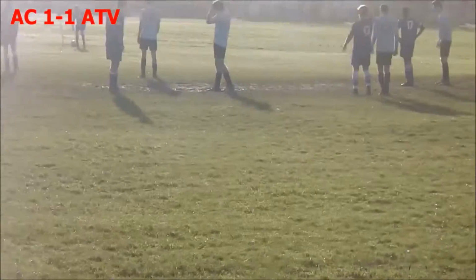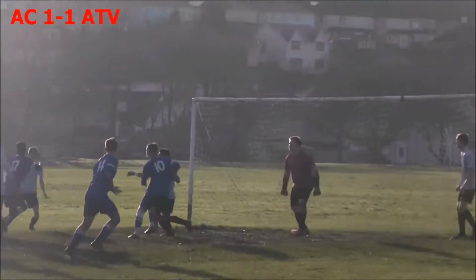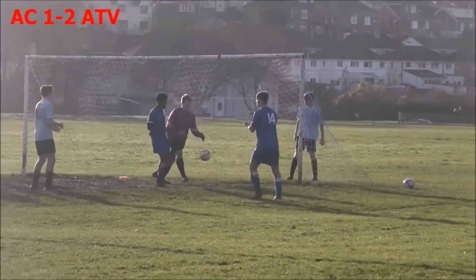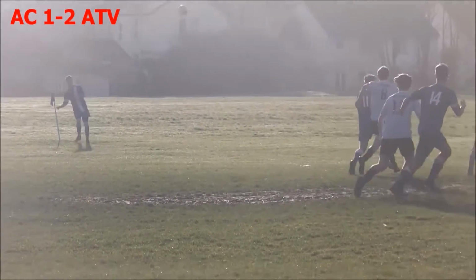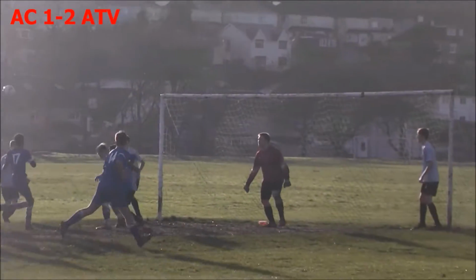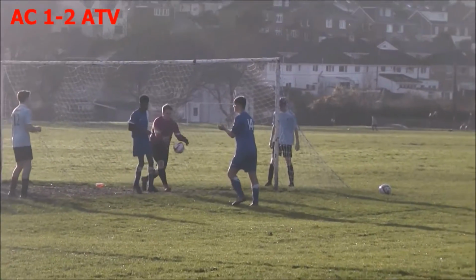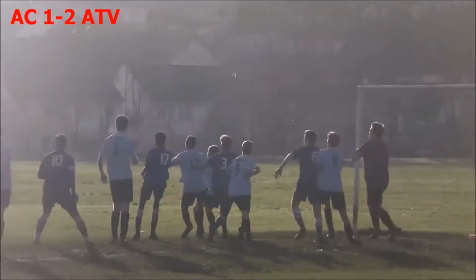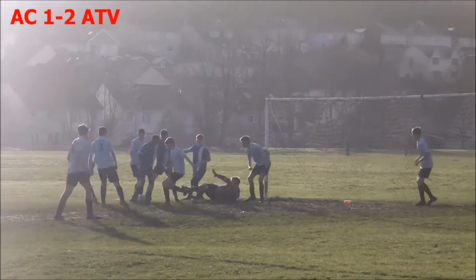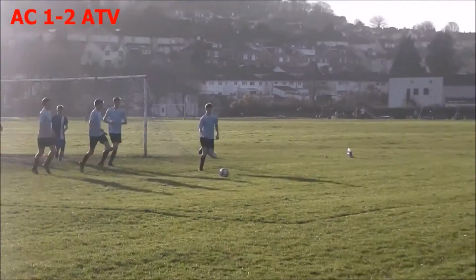Now continued pressure from Activate as the ball goes in this time, and the header beats Tom on the line and it's into the back of the net. If we slow this down, we can see that the corner is actually headed away from goal, but it hits 17 in the face and then goes into the back of the net. And suddenly it's 2-1 to Activate. Corner for Activate again on that far side. 3 makes it, Coop saves, ball bobbles all over the place and it's eventually cleared as Tom stuffs the ball out of play.